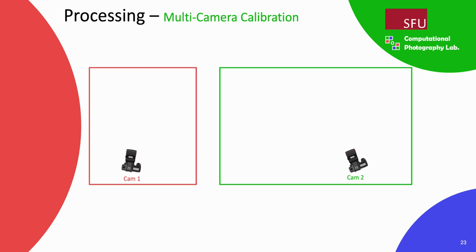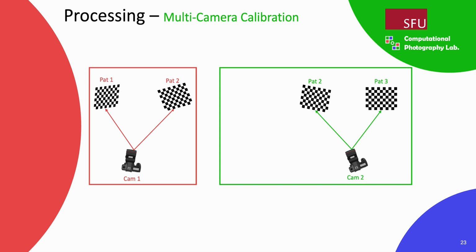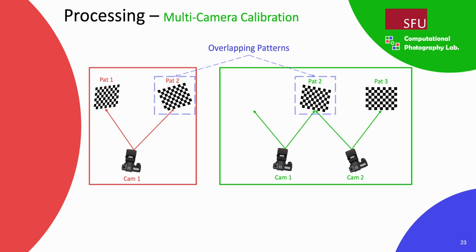For example, if you have a calibration system consisting of 2 cameras, camera 1 and camera 2. We assume that camera 1 sees pattern 1 and pattern 2, and camera 2 sees pattern 2 and pattern 3. In order for us to transform camera 1 from camera 1's coordinate space to camera 2's coordinate space, since they both have pattern 2 as an overlapping pattern, we can use this pattern to transform camera 1 from camera 1's coordinate system to camera 2's coordinate system. And then since we have camera 1 in camera 2's coordinate system and camera 1 saw pattern 1, we can transform pattern 1 to pattern 2's coordinate system. We repeat this process for all the cameras in our calibration system to transform each camera from their own coordinate system to a reference global coordinate system.